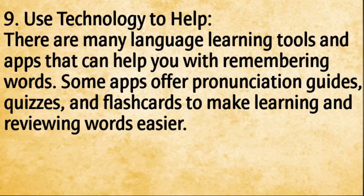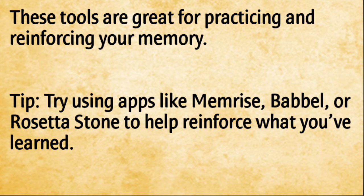9. Use technology to help. There are many language learning tools and apps that can help you with remembering words. Some apps offer pronunciation guides, quizzes, and flashcards to make learning and reviewing words easier. These tools are great for practicing and reinforcing your memory. Tip: try using apps like Memrise, Babbel, or Rosetta Stone to help reinforce what you've learned.